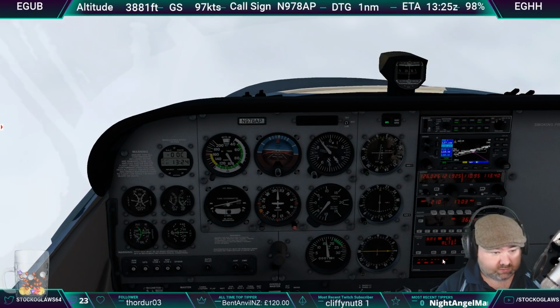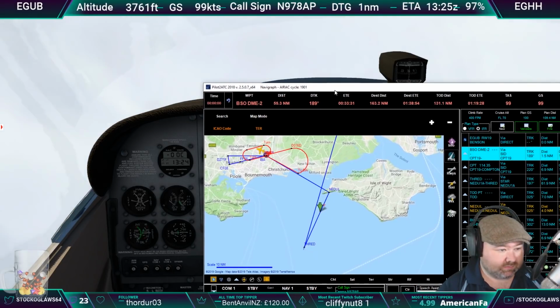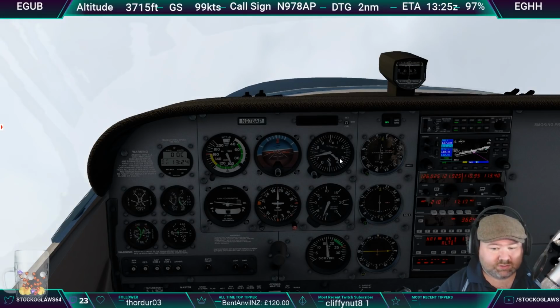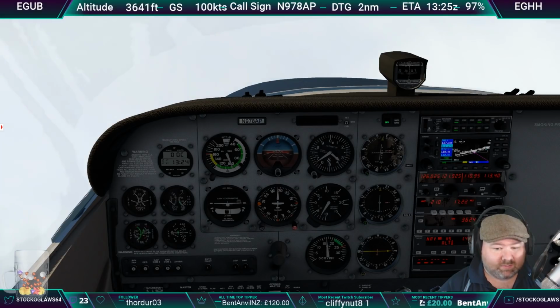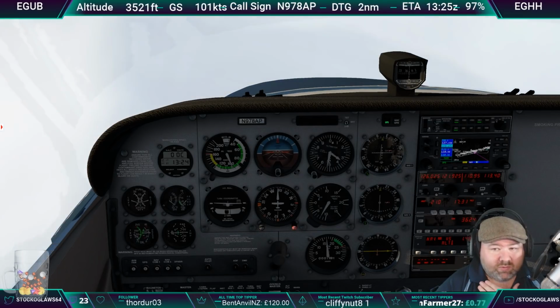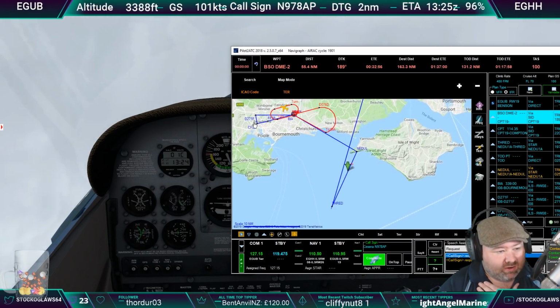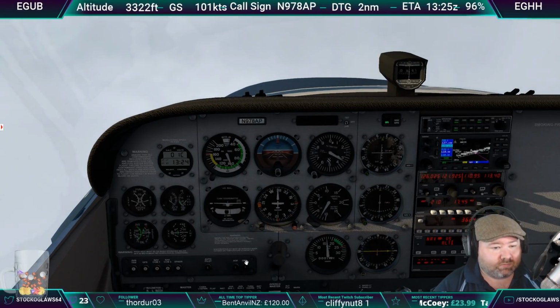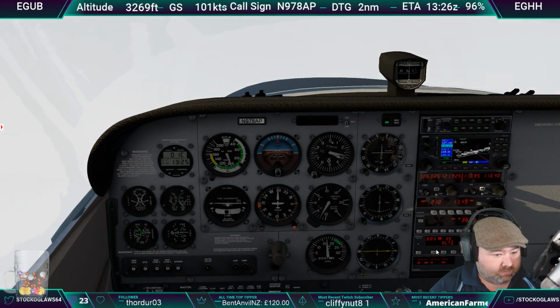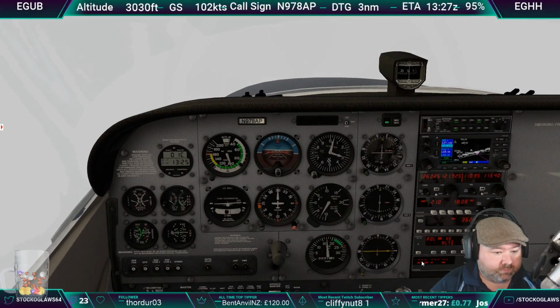Ah, the nav decided to stop working. That's why we're off course. Okay. It's because the GPS won't fly in ILS. When you turn on the final approach, course changes to nav and hit approach. No, I've got that, Clifty, but I'm not in position yet. Clifty, will the nav take this course? Because I was going to set the approach around about here. Okay, let's try that. Nav. It's not going to do it. There we go.